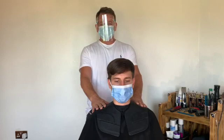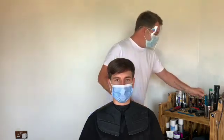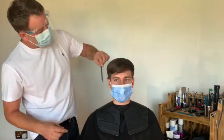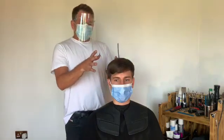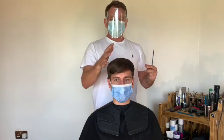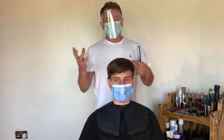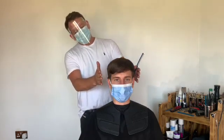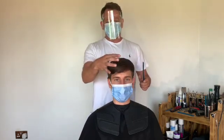This is my model, this is Kieren. I'm quite excited to be doing Kieren's hair today because it's quite normal now that guys have got a bit of a longer length on the top, because obviously through lockdown they've grown their hair that little bit more. We are going to be keeping some of the length through the top.